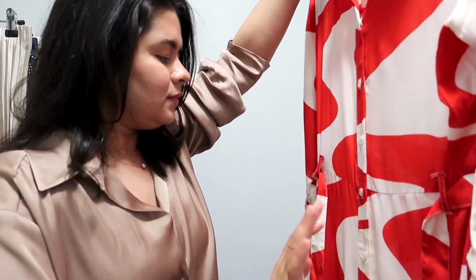If you look at the piece in real life, it looks very cheap. I would never want anyone to have this dress. It's that bad. And especially for the price point, it's $80. And absolutely, no, no, no.